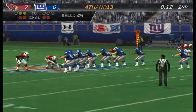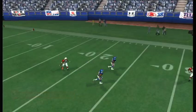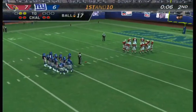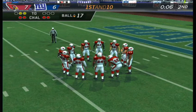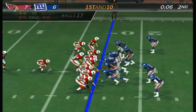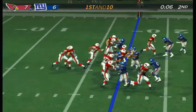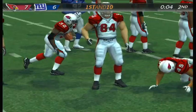Number 15 into return. He's waving for the fair catch. No one has really taken control so far in this one. It's still anyone's game. The Cardinals will start the drive at the 17-yard line. First and 10. Tucks it away. Pierce comes up to make the play at the 19-yard line.